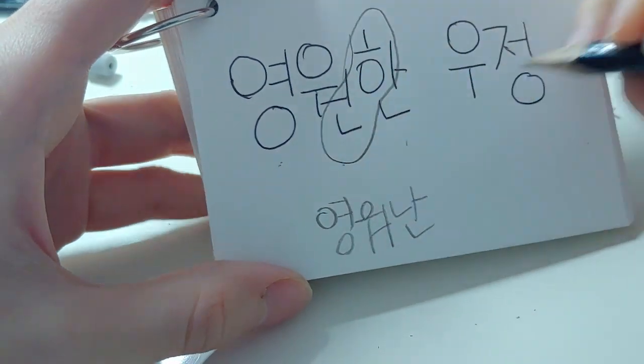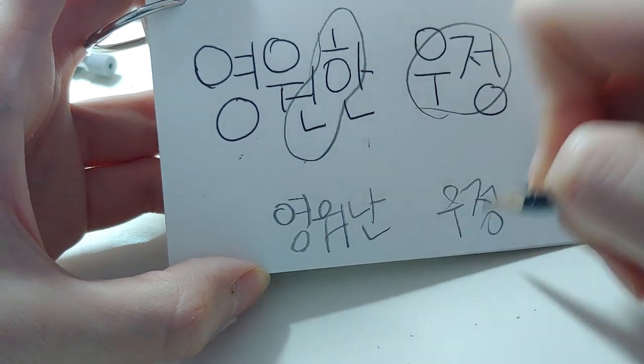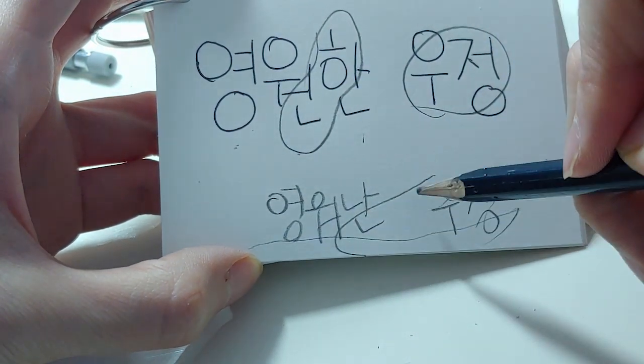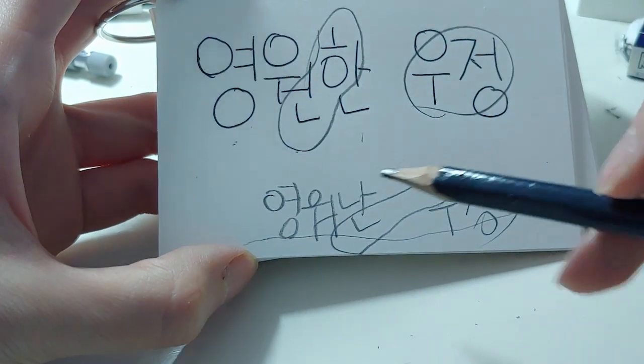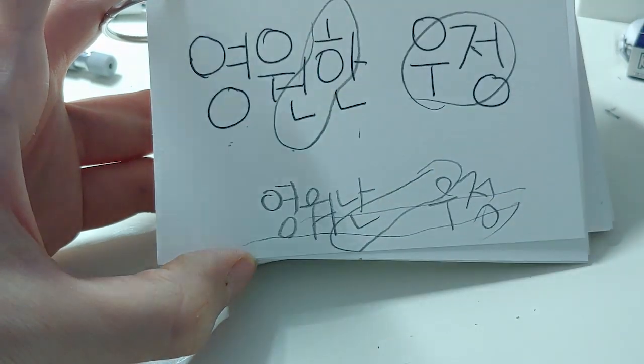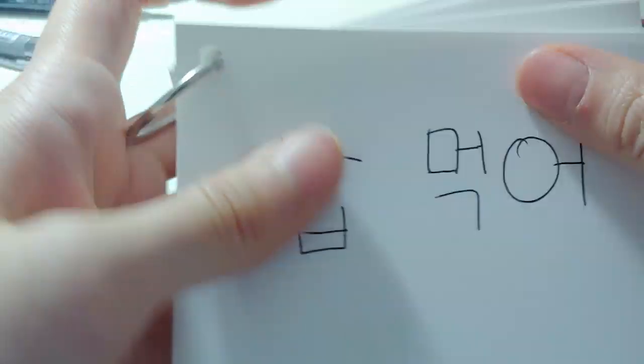It's more like 영원한, and this is 우정. If you read them fast, you'll notice that these two get connected and it becomes 영원한 우정, right? And how about this one?